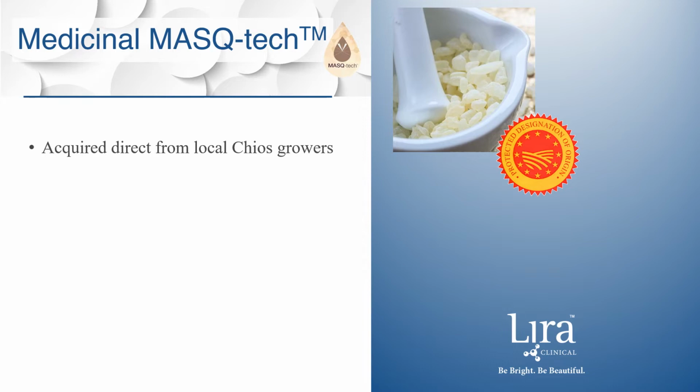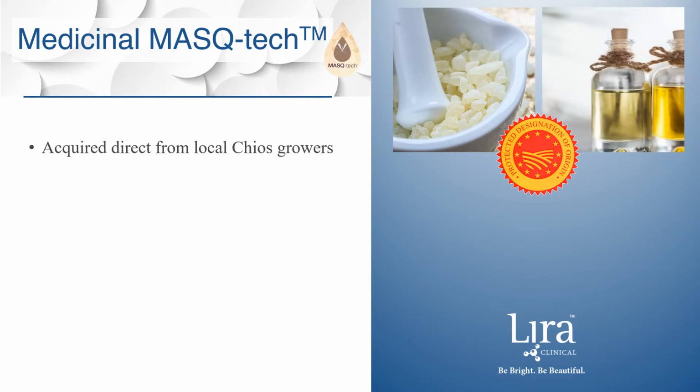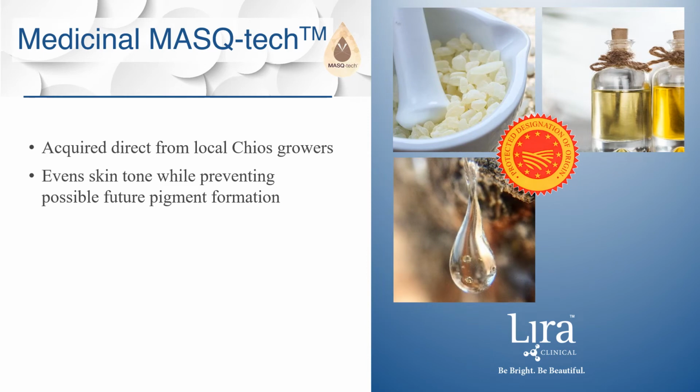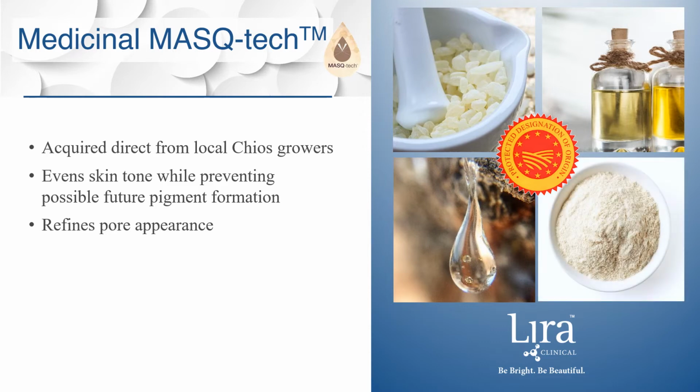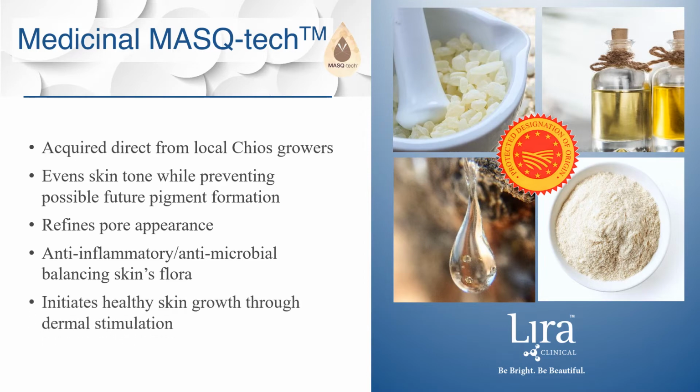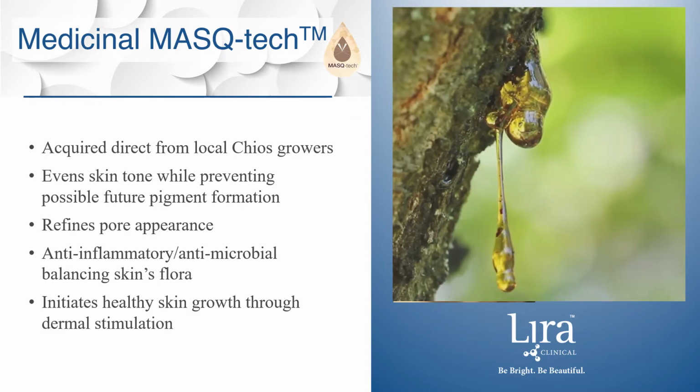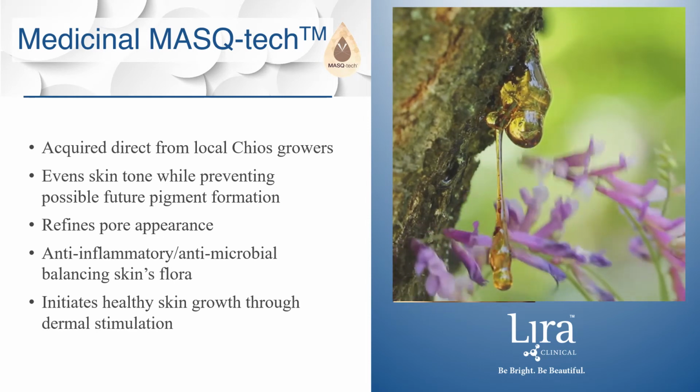Mastika's oils, terpene-rich antioxidant and anti-inflammatory benefits, even skin tone while preventing possible future pigmentation formation. Mastika extract refines pore size appearance and is an active ingredient in all Lyra Clinical's Ice and Mystique line products. Mastika freeze-dried powder quickly calms inflammation and skin redness. All Mastika has potent antimicrobial benefits, balancing skin's flora. This ancient remedy for everything from dental hygiene to gastrointestinal problems, Mastika initiates healthy skin growth through dermal stimulation.